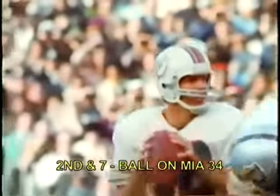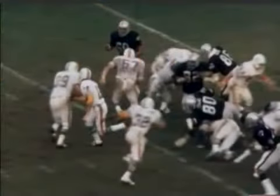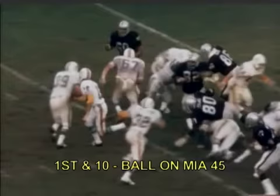That uses time, too. Back into the pocket he goes, sets up, looks to Warfield, throws. He's got a completion at the 45. First down. He's knocked out of bounds by Wilson. Warfield to the left and Twilly to the right. Here's the handoff to Zonka.